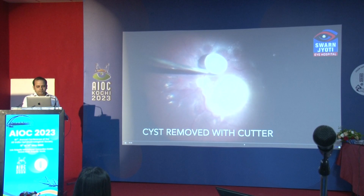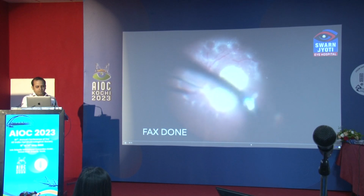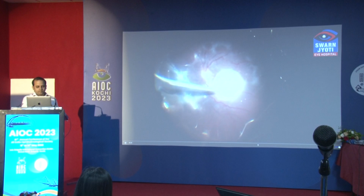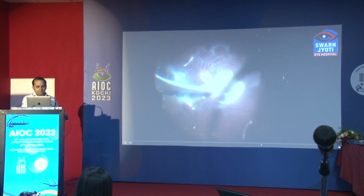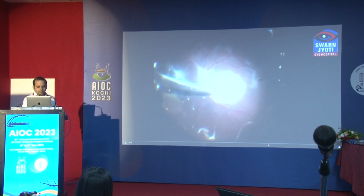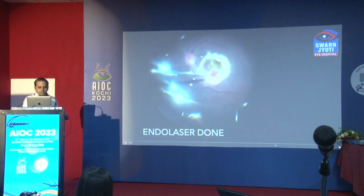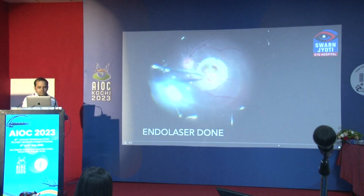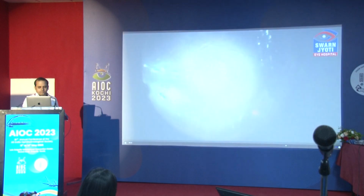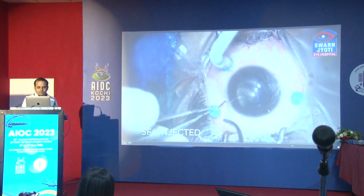Then the cyst was eaten up at high suction and high cut rate with the help of the cutter. Fluid air exchange was performed. The subretinal inflammatory debris and the SRF were carefully removed from the retinotomy that was made earlier. The retinotomy site was then lasered with very light burns in a single row. SF6 gas was then injected, and after that, the patient was advised to maintain prone position for another 1 week.